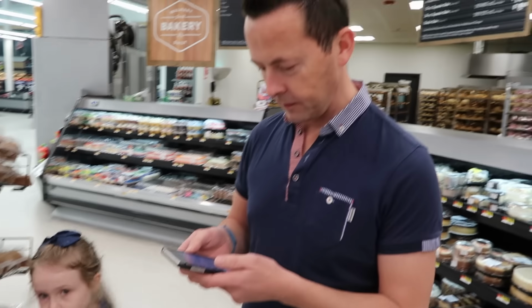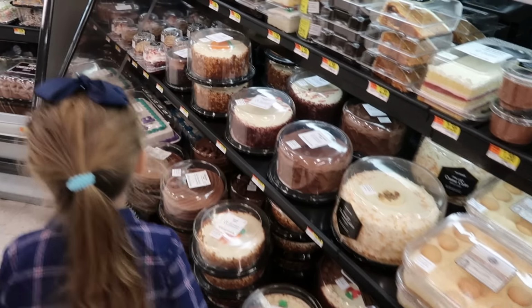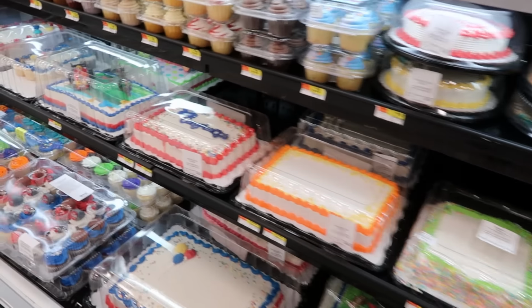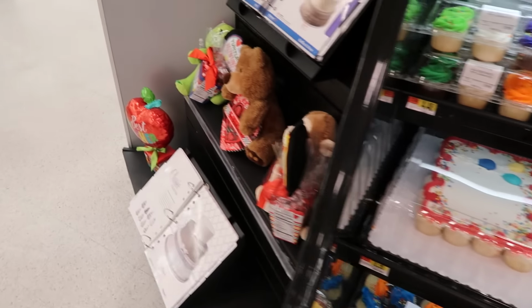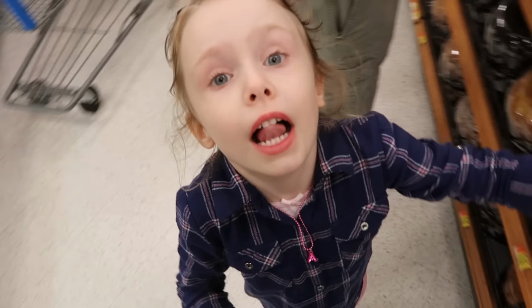Have you chosen the cake you want? Not yet, I'm just overwhelmed. Ooh, that looks nice. See, our American viewers just don't understand. You don't get anything like this in our supermarkets at home. I mean, you kind of do, but not on this scale. It's just unbelievable. Right. What you got? Go and look at LOL dolls.